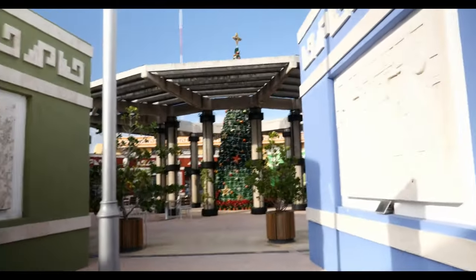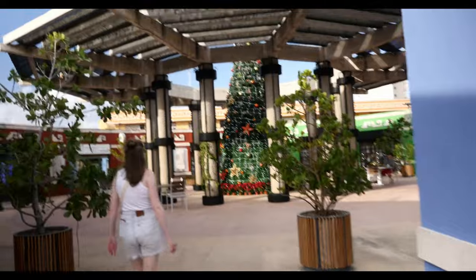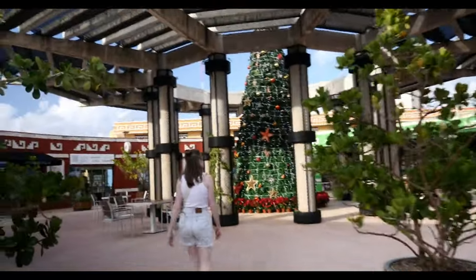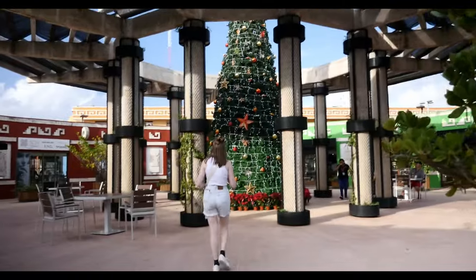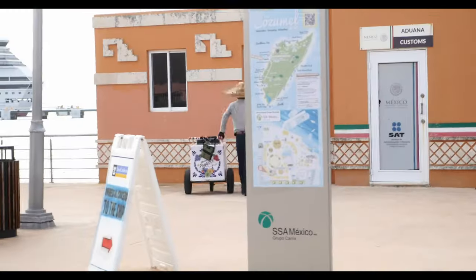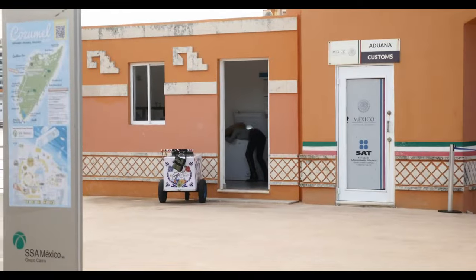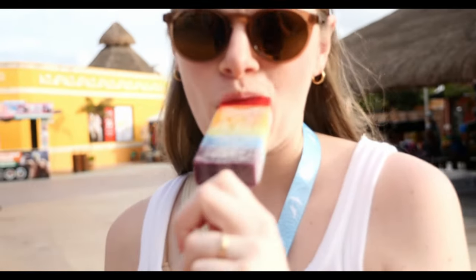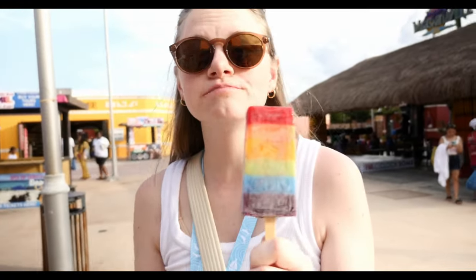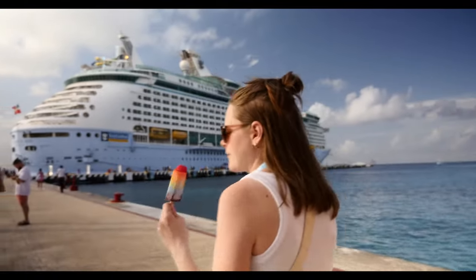How cute! Here in the little port area, Christmas tree in the center, all done up. Little nativity inside the tree. It's fun. It's got a popsicle cart. It's refilling. Do you want one? We can find out how much they are. Got your rainbow popsicle? That's really good. Eat what you want, I'll take the rest. What a nice way to end our Cozumel trip.